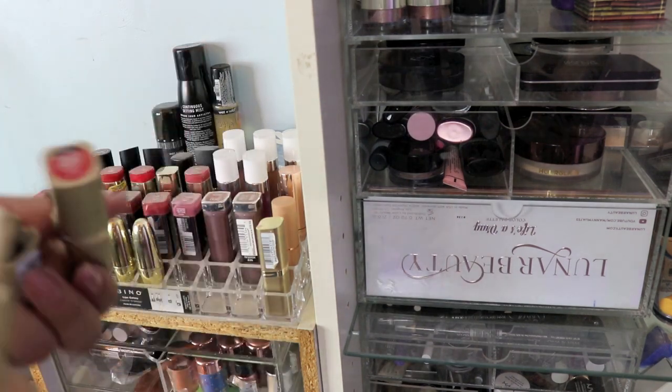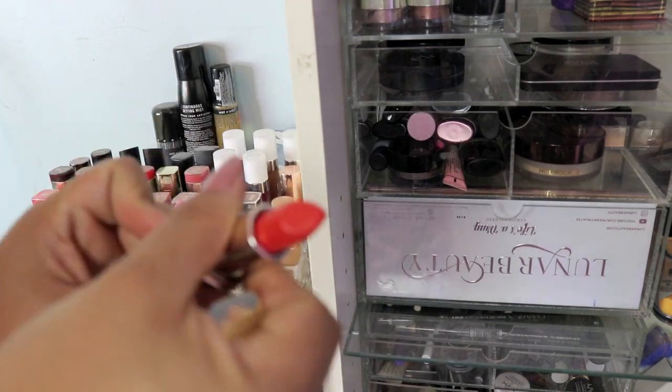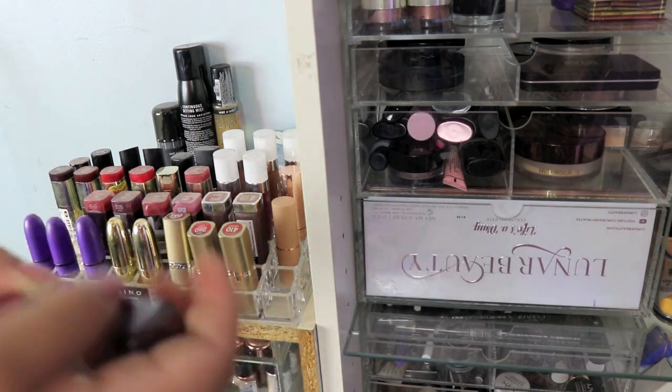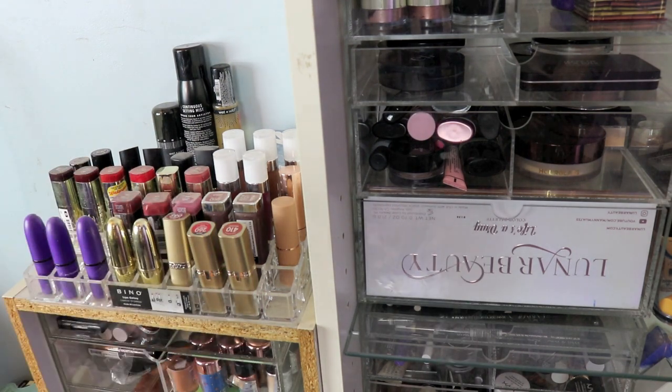Let's see. Oh, that's a good color though. That was a great color tone. We'll keep those. Oh, this one's fantastic, and that as well. So we'll keep that one. This one's going to go pink. Probably expired. This one's going to go purple. Bye-bye. It's going to go.